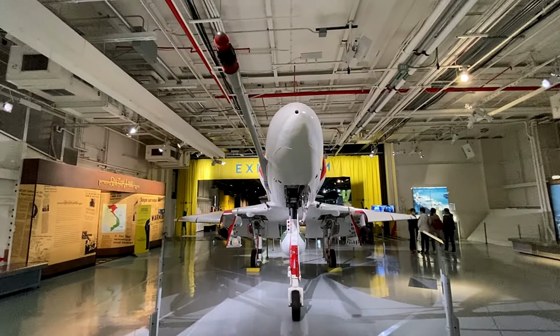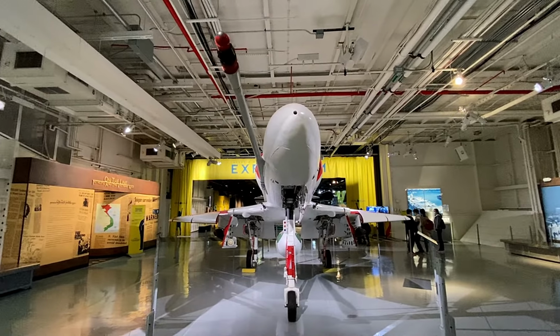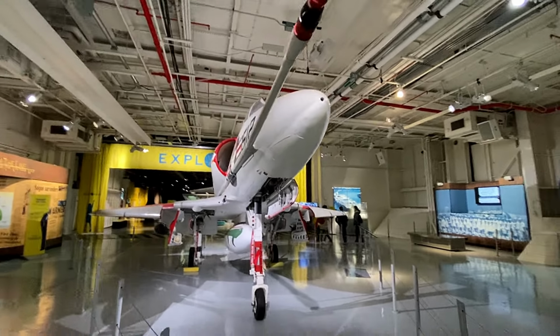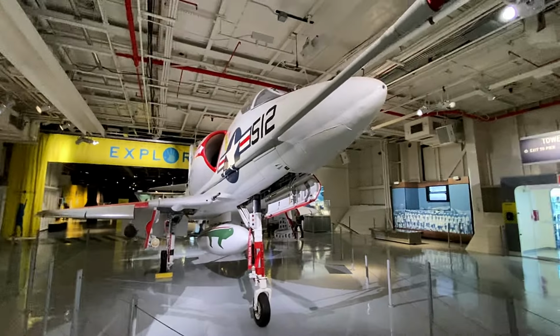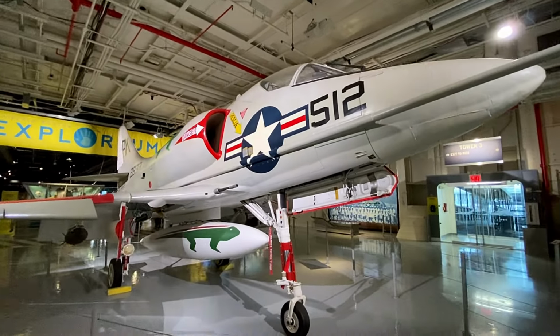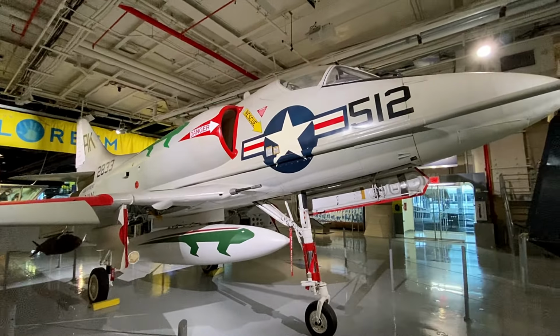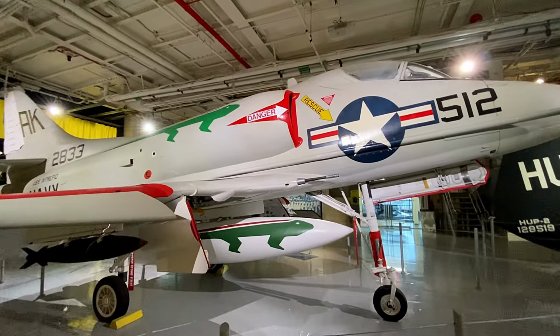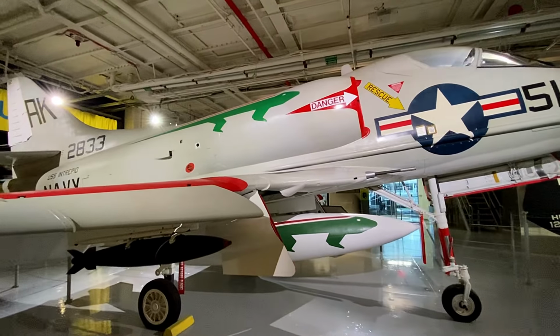And as we continue through our journey on the Intrepid's history, we visit the A-4B Skyhawk from Douglas Aircraft, which has an unusually small 8.4 meter wingspan, addressing the same requirements as folding wing fighters. This particular Skyhawk flew missions with the Intrepid during the Vietnam War.